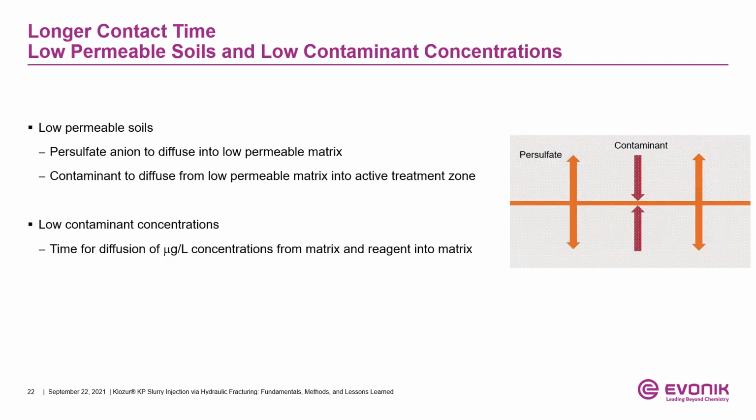Longer contact time can also be used to treat both low permeable soils and get to lower contaminant concentrations. And this is all about matrix diffusion. So with low permeable soils, the Klozur KP can sit there, and it allows for a longer period of time for the persulfate anion, once dissolved, to diffuse into the low permeable soils, but also allows for a longer period of time for the contaminant from the low permeable soils to diffuse into the fractures, to diffuse into where the Klozur KP is. This is just longer time because that process is the limiting process. That diffusion process in and out of the low perm matrix is the limiting process. So more time gives you better overall treatment.